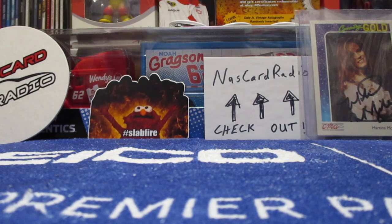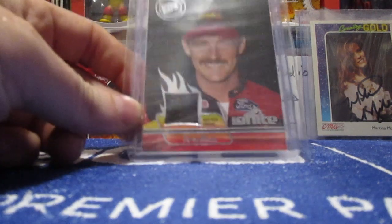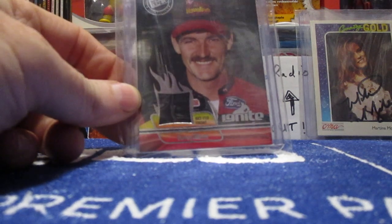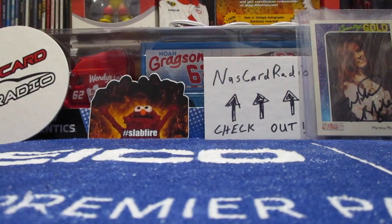This next card, anytime I see these come up, I jump on them, because when these pieces are gone, there's not going to be any new ones, and there's only so many of these fire suits left, and that is from Ignite. I think I paid $10 for this card. Davey Allison, race-used fire suit. That was from Rob Mason in Nuts.